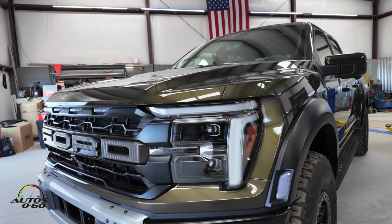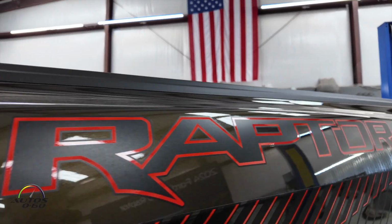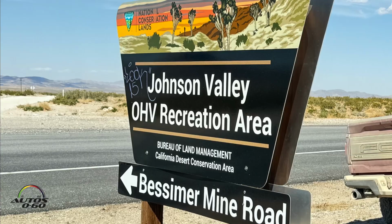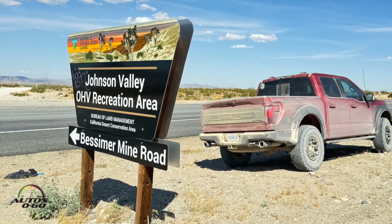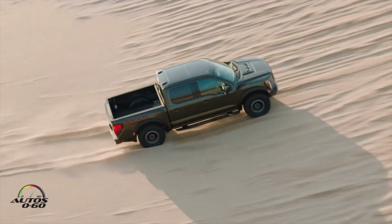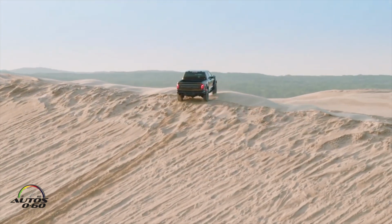I am the Ford Performance Chief Engineer, and I'm here to introduce you to the 24 model year Raptor R, the best Raptor ever. We are in Johnson Valley today. It's one of the key testing places we do for Raptors, here in Borrego Springs. It's about 900,000 acres of open desert.